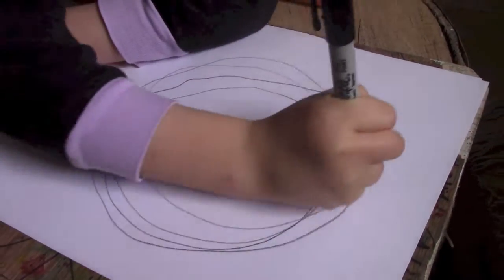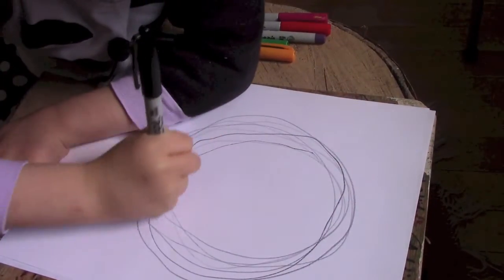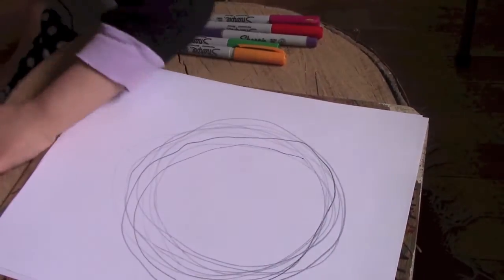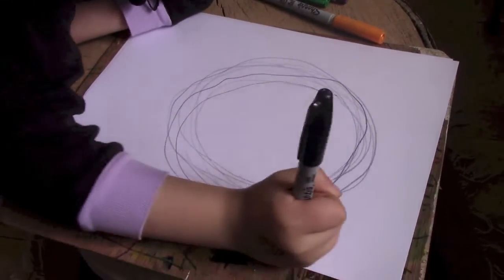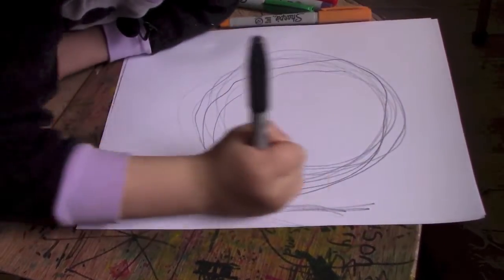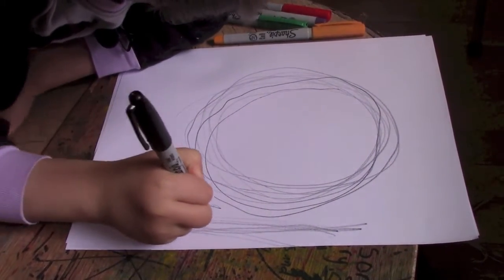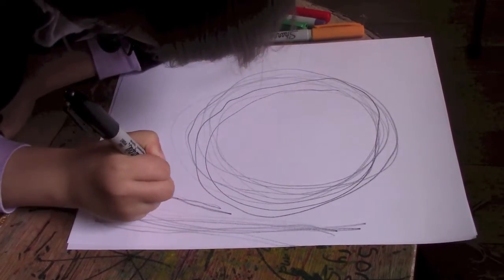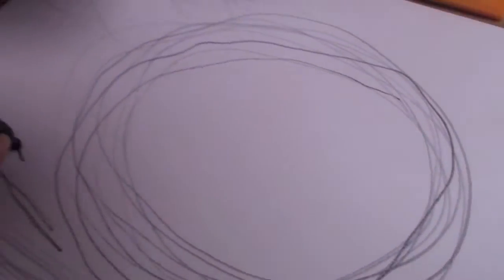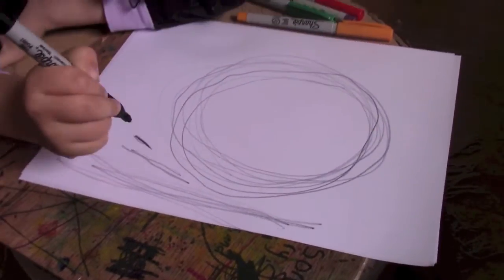Round and round. Good round and round. Beautiful round and round. Let's practice up and down. Let's do some little tiny up and downs. Even smaller. So teeny tiny now, you can hardly see it, really small. Excellent, now some big ones. Big.